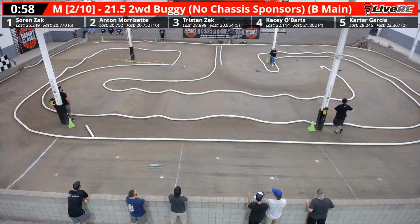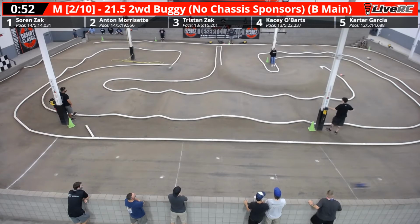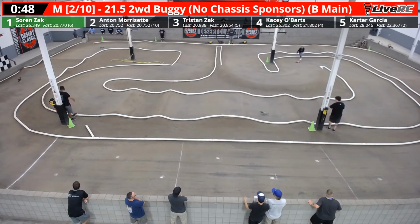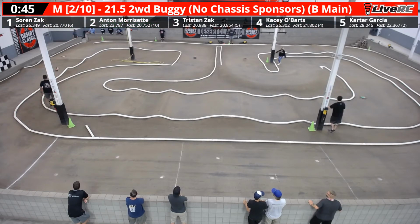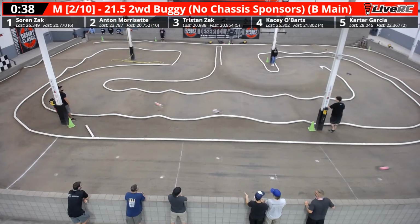One minute left. Drivers with 4 minutes in, 1 to go. It is Soren Zach leading out. Anton now only 3.9 back. Here's Soren coming down that front straightaway. Here is Anton. Soren putting it upside down, marshals himself out of the way, but Anton going to slide around the outside. So now Anton Morissette moving into that top spot, looking to get his way into that A main event.